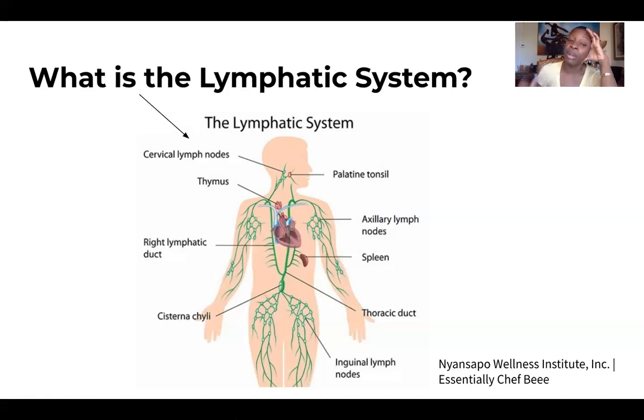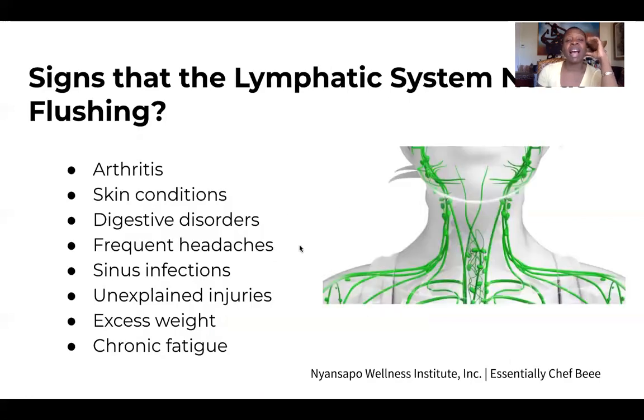What happens is there's a buildup in your lymphatic system, and that's when we start seeing a lot of disease, issues with cancer, things of that nature. So these are some signs that your lymphatic system probably needs some support or flushing. There's signs like arthritis, you start getting skin issues, some digestive disorders, frequent headaches, sinus infections, unexplained injuries, excess weight, chronic fatigue. Basically, what starts to happen is the lymphatic system starts to back up.